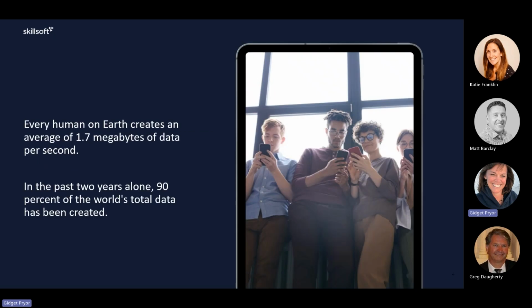It's a fact that every human on Earth creates an average of 1.7 megabytes of data per second, which is really a staggering statistic. In the past 2 years alone, 90% of the world's total data has been created. So you can see that we're in a very, very rapid-paced environment, generating new data all the time.